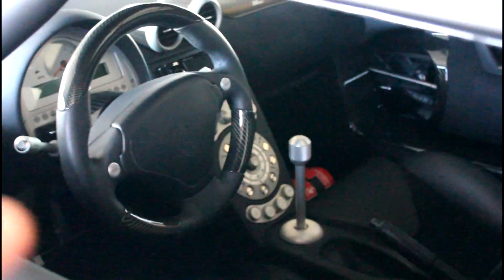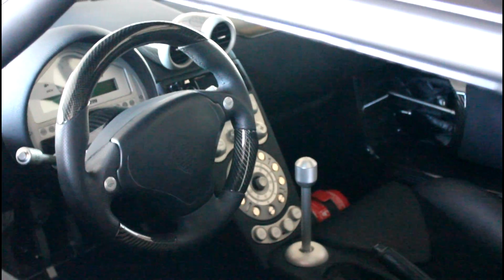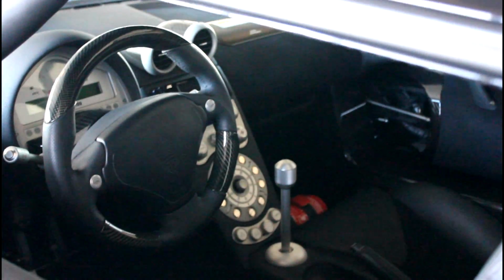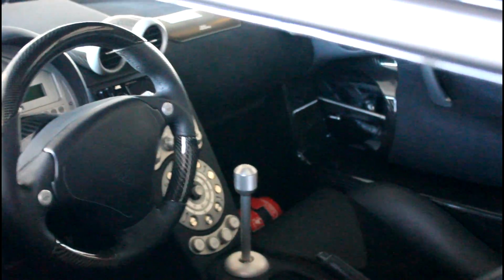Another interesting tidbit about these cars is there's actually a startup procedure that you have to do when you start the car, and you have to push a series of buttons in that center set of circular oriented buttons to actually get the car to start. And that's how you control the windows and the lights and stuff like that on the inside.